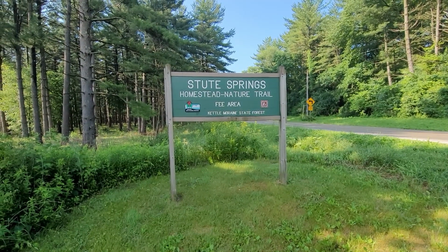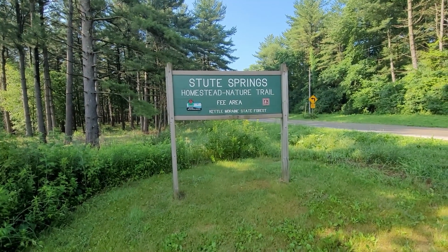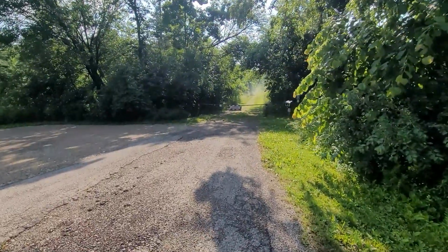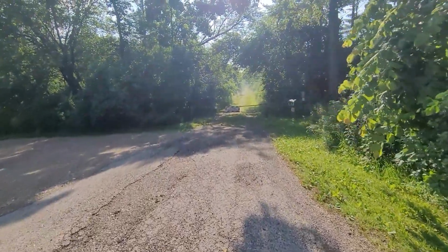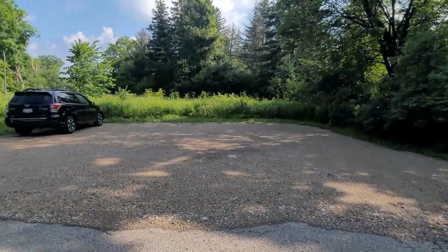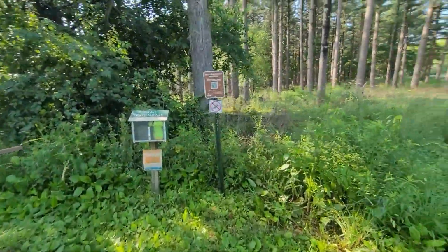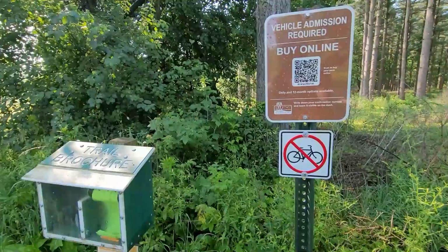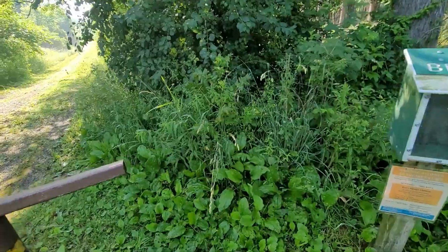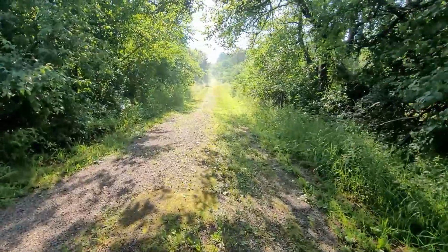Today we're checking out a new hike that I've never been on, Stute Springs Homestead Nature Trail. From the pictures I saw, I think there's going to be some structures we can check out. It looks so magical down this path. It's just a very limited parking area, and I believe all you need for this is a state pass. So we're good with that. Today I did bring bug spray because I think this is going to be awful as far as that goes. But let's start our adventure.